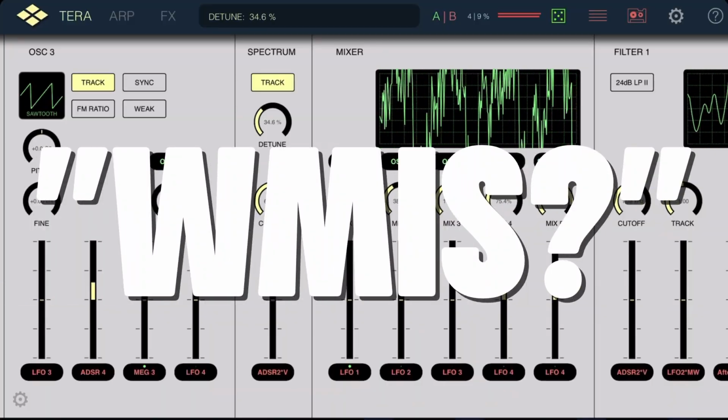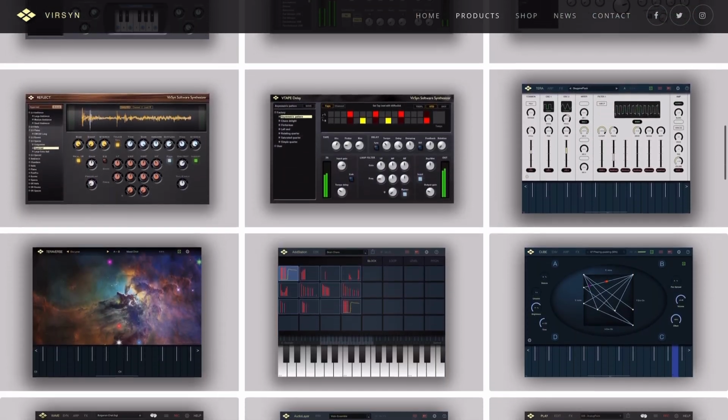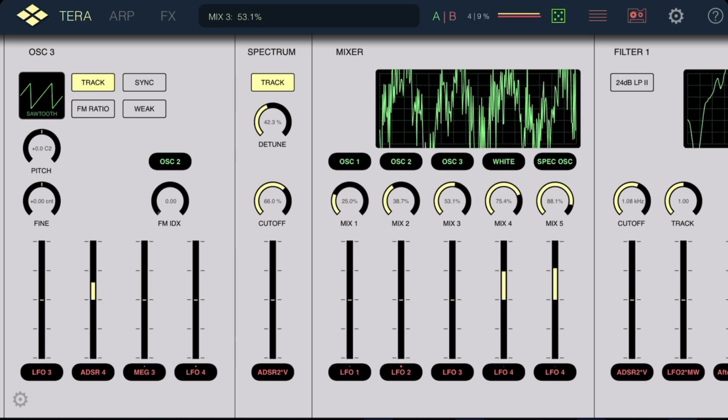So what makes this special? Well, having access to everything that VirSynth has done with synthesizers for the past 2 decades in a semi-modular DIY synth platform is pretty special. However, there are 2 main things I really like in this synth that I don't usually talk about that often whenever I do synth reviews.